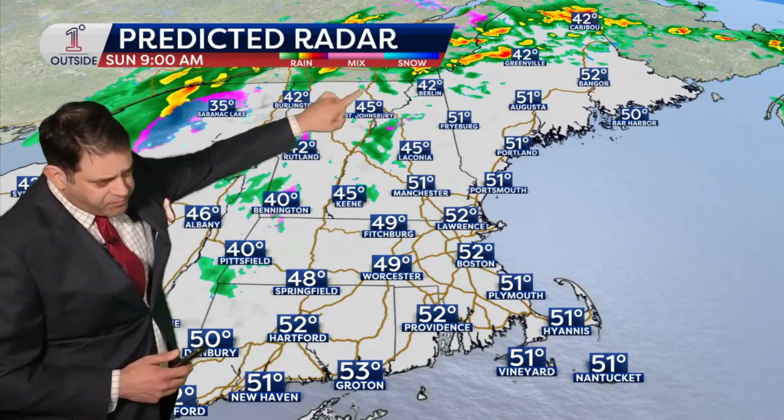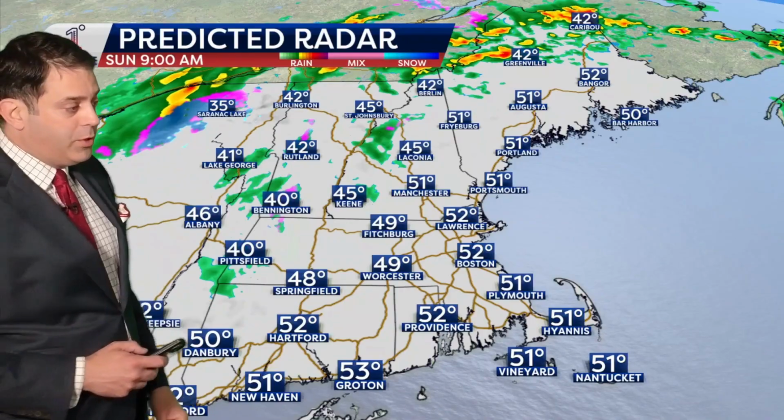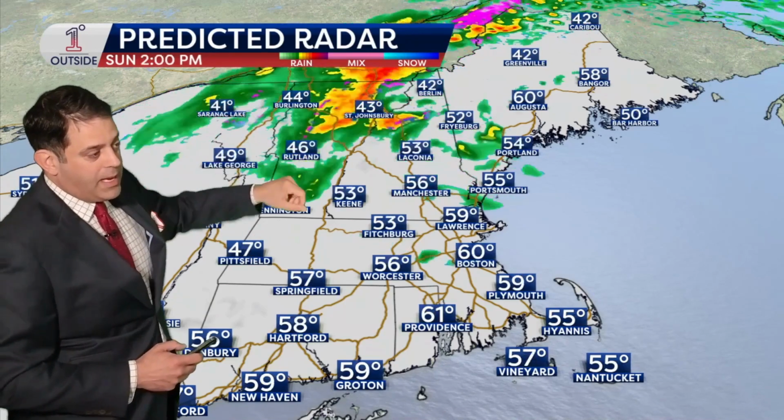Notice Sunday morning, rain showers in the mountains, some mixture when you get in the areas in pink and blue is where you'd find some snowflakes embedded in there as well. And that's the case particularly at the summits as we get to Sunday midday, Sunday afternoon.